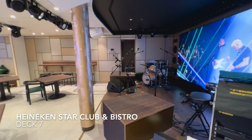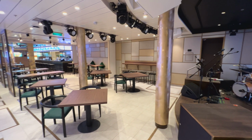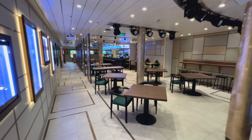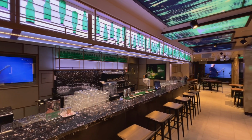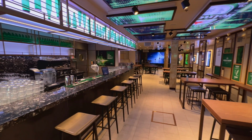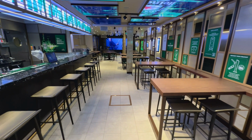Now, directly beside the arcade, you've got the Heineken Star Club and Bistro. Now this is a venue dedicated to Heineken beer. They don't brew beer in this venue on board the way that some other cruise lines do. This is more a beer bar, and then they also sell food in here. Now this is one of the speciality dining options. In other words, it's not included in your cruise fare.